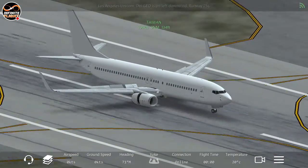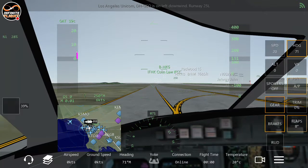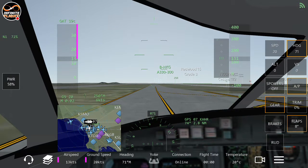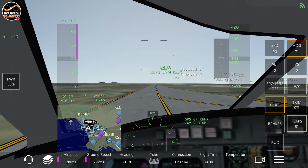Why can't I land like that? Runway 25 left. But that's not the whole point. The whole point is about having the career and the jet plane and all that. I'm getting distracted. Wow.